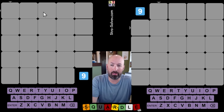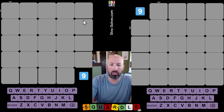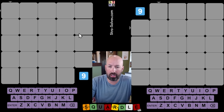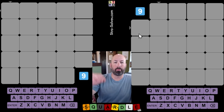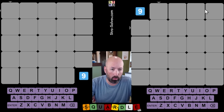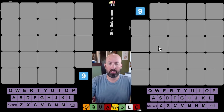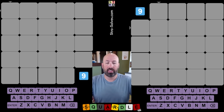Now, this is also going to be interesting because we're starting on the first row and column over here, but on the right, we're starting in the second row and column, essentially. Well, it's kind of the first, but kind of the second. The other thing is if you're used to regular Squardle and weekly Squardle, you'll notice there's these thicker lines in this last row and column on the left and the first row and column on the right. Basically, the letters don't connect across those thicker lines. So there's not going to be a 4-letter word at the top of the puzzle on the right there, for example. So yeah, that's all we need to know.